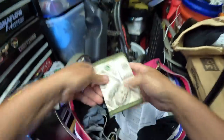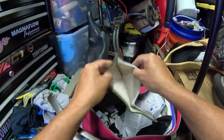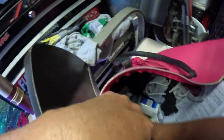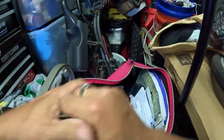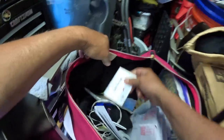Oh, ho, ho. We got money. Oh, no money. Got a cool little wallet right here, but no money. And it looks brand new, too. Skin brightener. Oh, all right. We found her driver's license already. We barely started, and we already found her driver's license. That's kind of interesting. What are the odds of that, right?